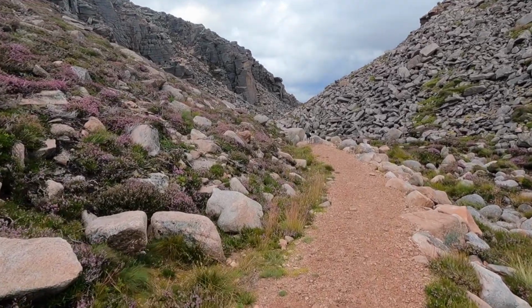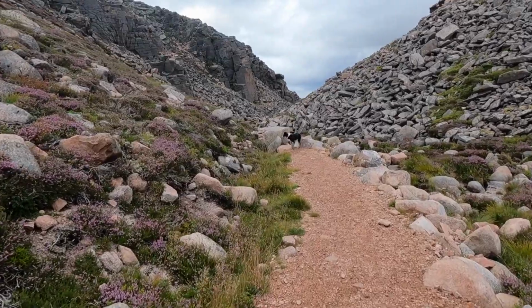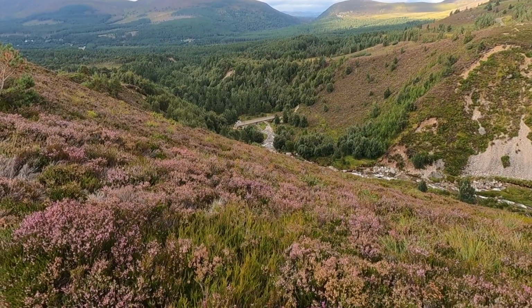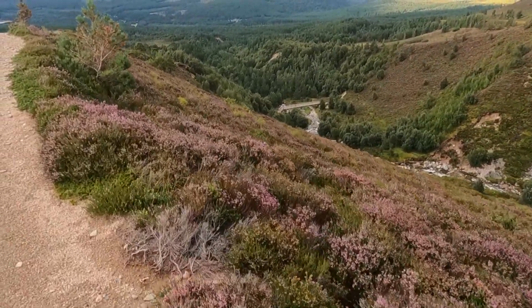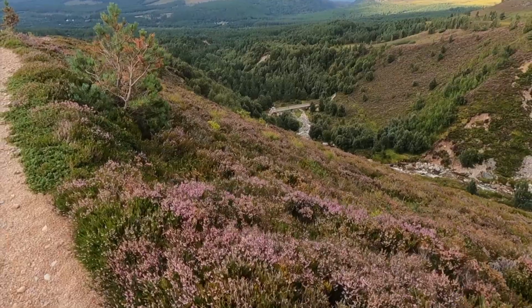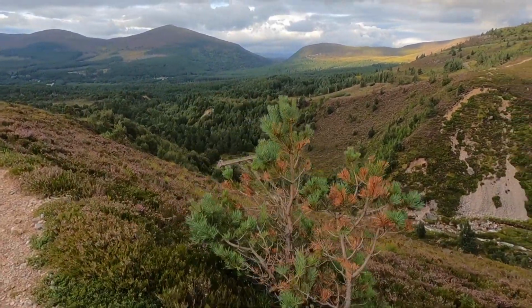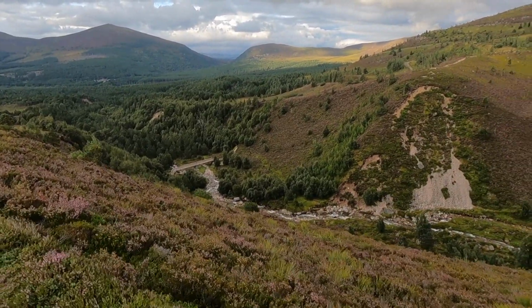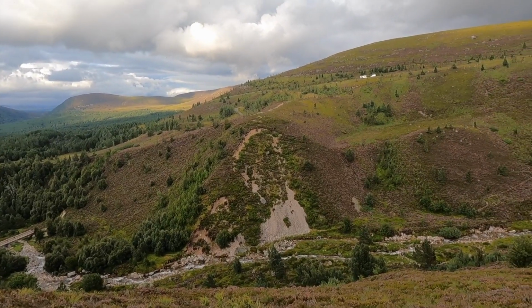Still a fair bit to go, but I'll be going down the boulder field this time rather than up it. Just around this corner the boulders start. There we go. There's the footbridge we crossed earlier. We'll drop down to that, quite a steep descent I remember. Climb back up through the trees to the car park, which is hidden on the roadside over there.